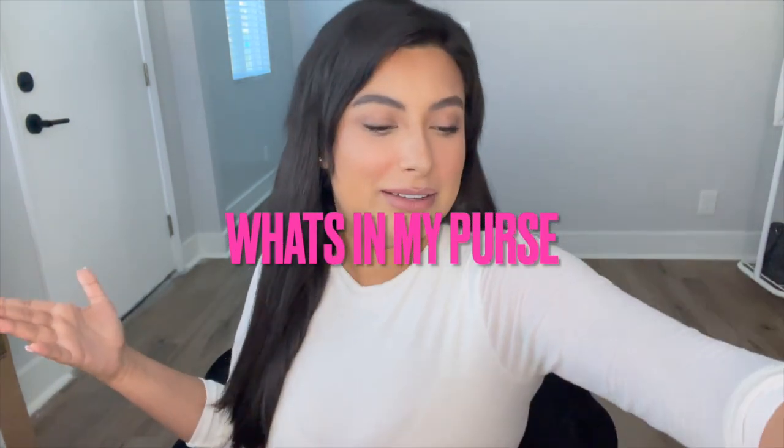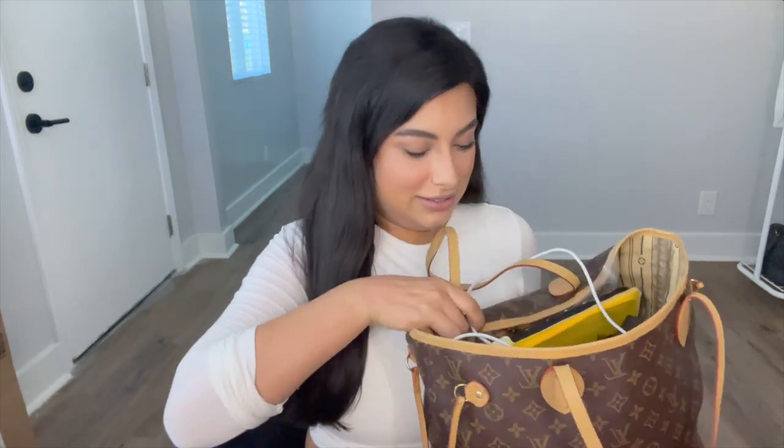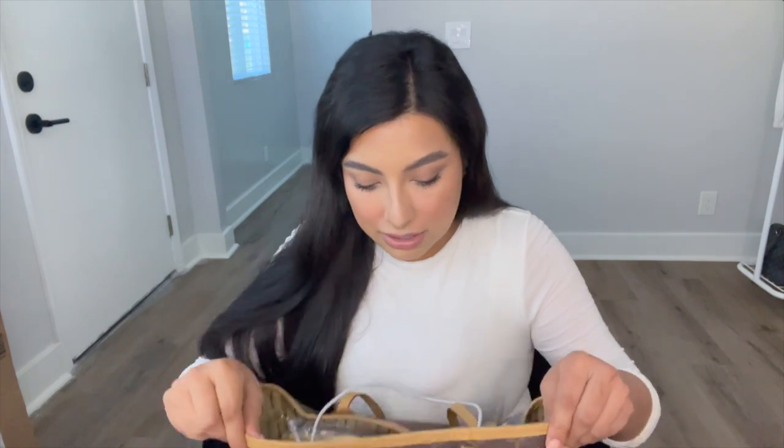All right. Let's do a what's in my purse, but let's clean it out because it's a mess. Let's just show you a little glimpse. This is how it looks right now. It is packed, messy. This is not how I normally have it, but this week has been extremely busy. So that's why it's like this. Let's start off by taking everything out.